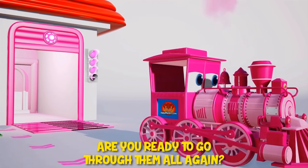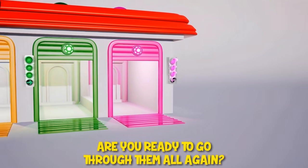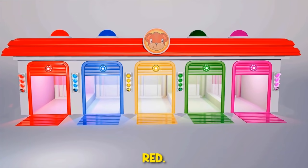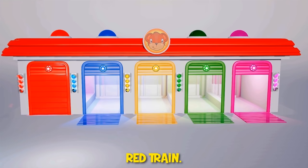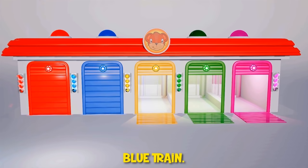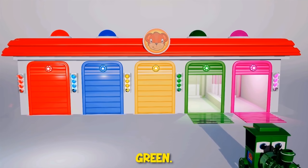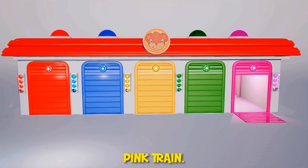Are you ready to go through them all again? Okay, let's go. Red. Red train. Blue. Blue train. Yellow. Yellow train. Green. Green train. Pink. Pink train.